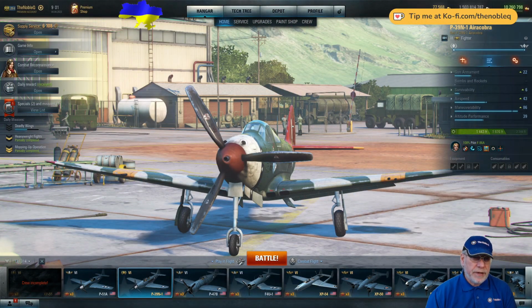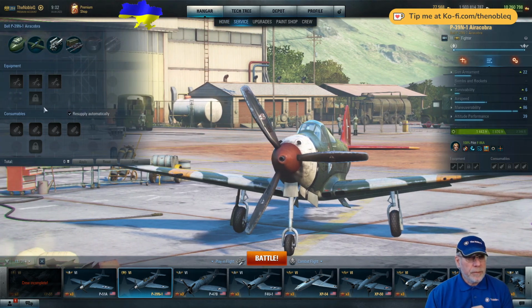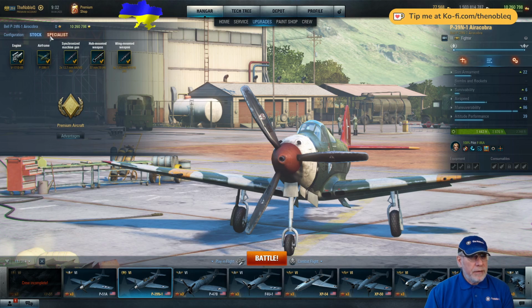My P-39N-1 is specialized. That means I have all of the equipment and consumable slots available. When you first get the aircraft, you will be missing the following. On the airframe, one of the equipment slots, and again on the airframe, one of the consumable slots. Let's see what I've done with it, having put it into specialist configuration again.